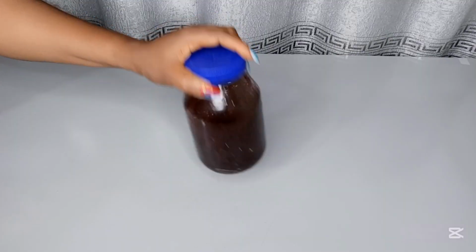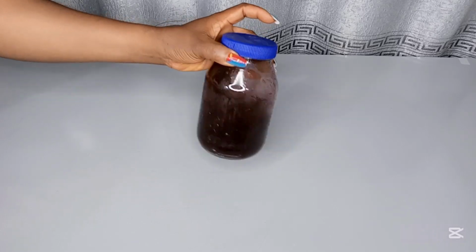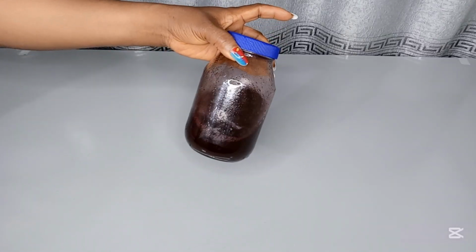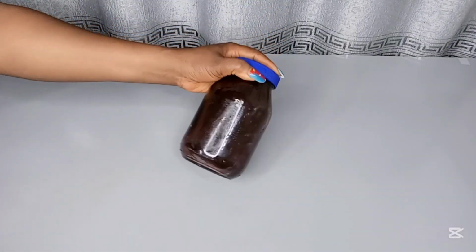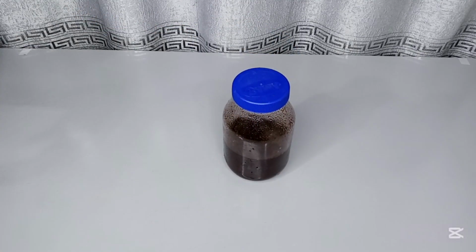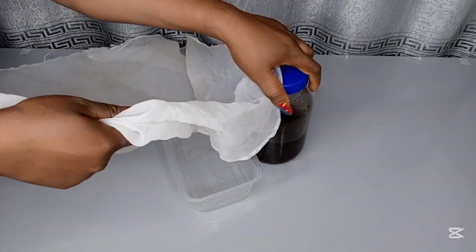Do you see that it has changed in color? It has gone more dark. Everything has released its nutrients into the water, meaning that this tea spray is very, very potent and very, very powerful. It's very, very simple to prepare, but the result we get in using this tea spray on your hair is mind-blowing. You don't need to joke with this tea spray. This tea spray is a game changer. Indeed, it is a game changer. It will give you faster hair growth and solve your hair problems.